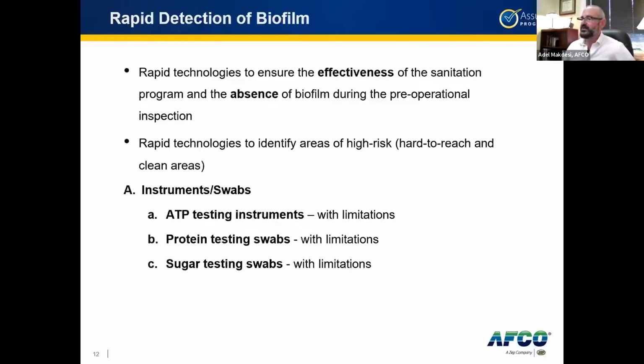Okay, so now we talked about the biofilm. If we have a biofilm, what are the rapid ways to detect the biofilm? There are new technologies that came about to detect the biofilm on the surface. And it's very important to have those because it will give you the green light to clean or not to clean. So rapid technologies to identify areas of high risk. Of course, when you have a biofilm, you are at high risk.